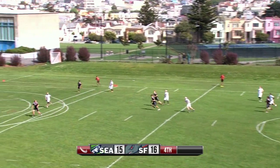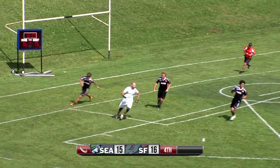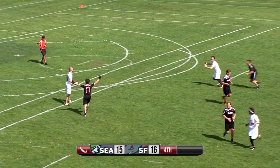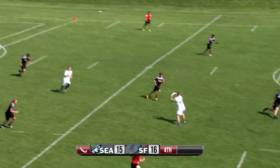There's Bellinger. Ooh. Turns and throws a backhand that just floats. Simon is in position for the D. He makes a great catch, D. Simon had that one lined up on D the whole time. But San Francisco's able to set their D. Simon goes up. Boom. There's Clark.